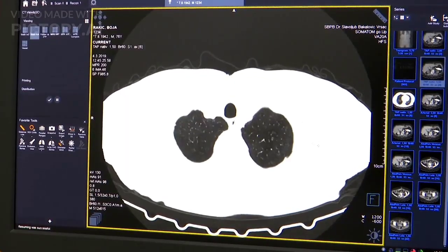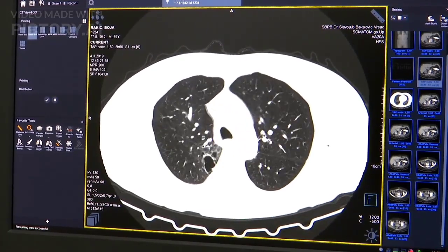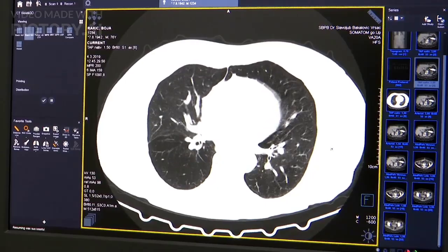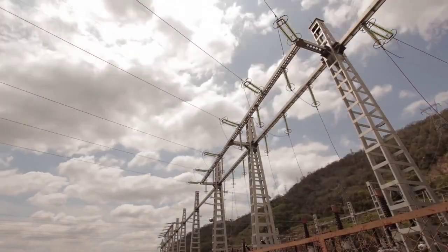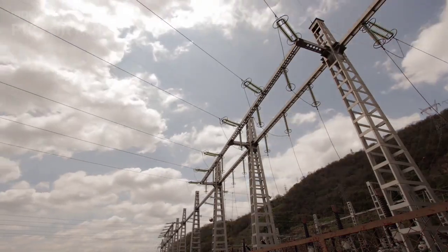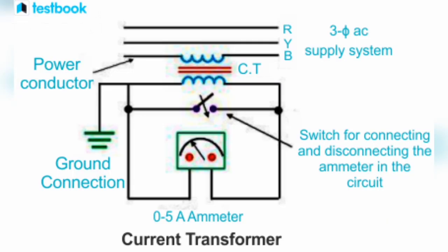CTs provide a proportionate reduced current output, enabling multiple measurements from a single primary conductor and enhancing system reliability. They can be easily integrated into existing power systems, suitable for both AC and DC applications, depending on the design. Current transformers are standardized at 5A secondary current, ensuring consistency and reliability across various applications.